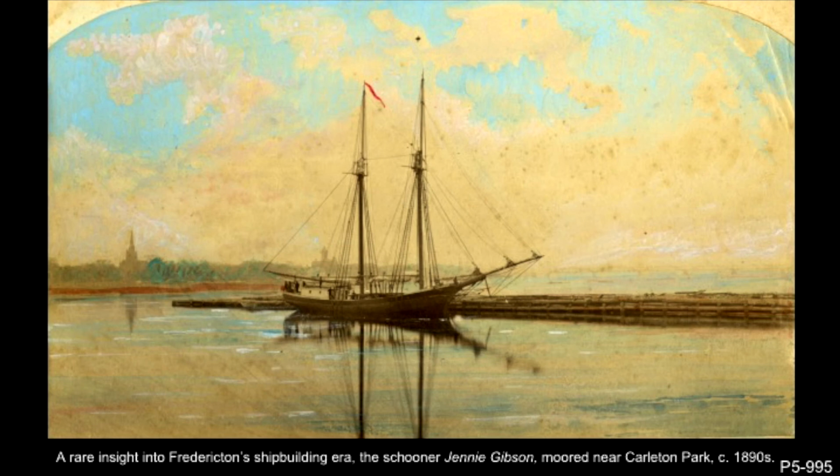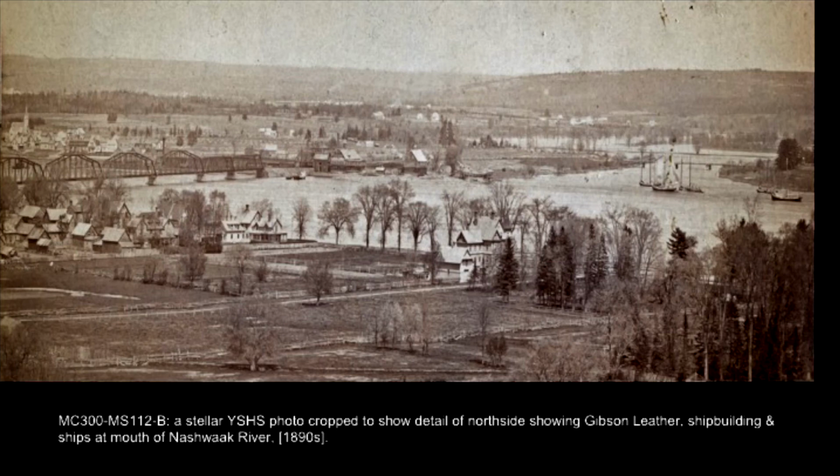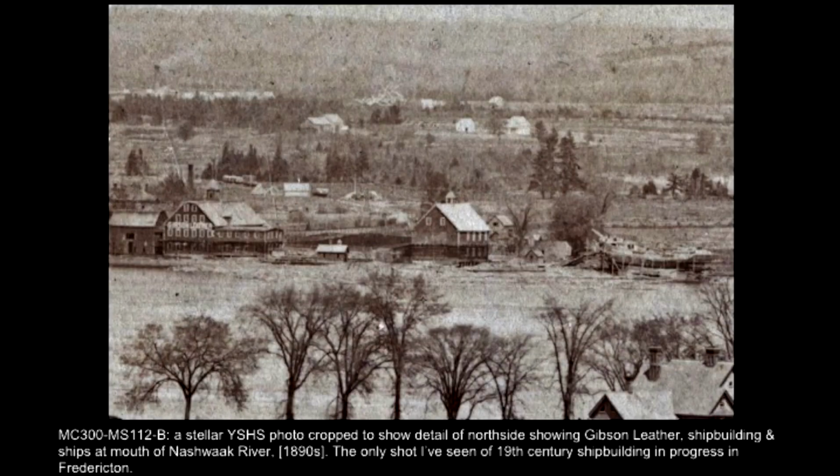So anyway, I think we'll just quickly cruise through a couple here. Again, this is a lovely shot, 1890s, over on the north side, showing the Nashwaak River. If we go one further, ship's moored here, and one further again, zooming in, zooming in. This is a ship under construction. This is probably the best picture we have. This is from a little tiny 4x6 card picture that we have, and you zoom way in, it's like a quarter of an inch, and there's this massive sailing ship under construction here. You can see the ribs are done and they're filling in the boards there, so it's quite nice. And it's probably Boss Gibson building it right at the mouth of the Nashwaak.